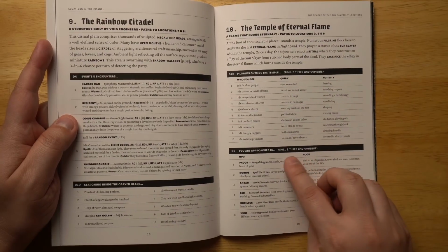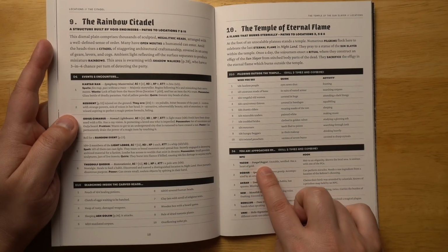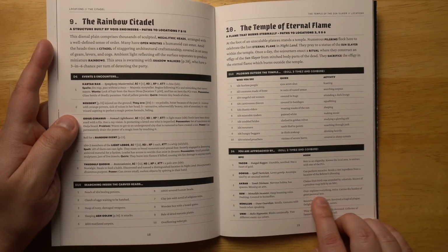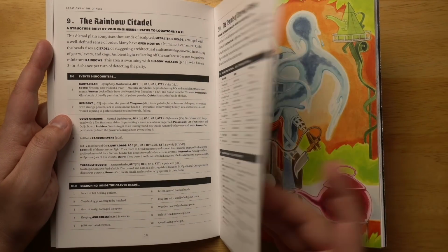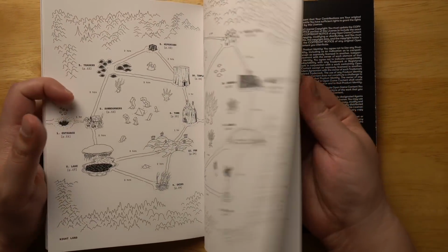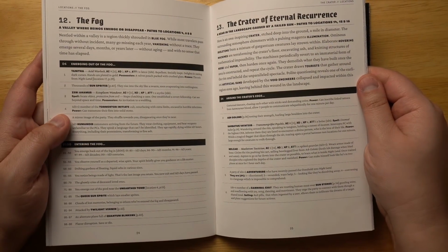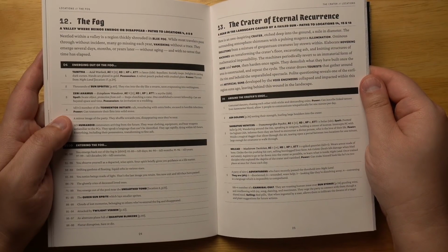Perhaps you are approached by, roll 2 times and combine. You're approached by Jakob, funeral beggar, unstable, terrified, has a heart of gold. With a hook, over-explains everything twice, carries the burden of great personal loss. All right. The Children of Rain. Got our map. The Fog, a valley where beings emerge or disappear. The Crater of Eternal Recurrence, a scar in the landscape caused by a failed sun.